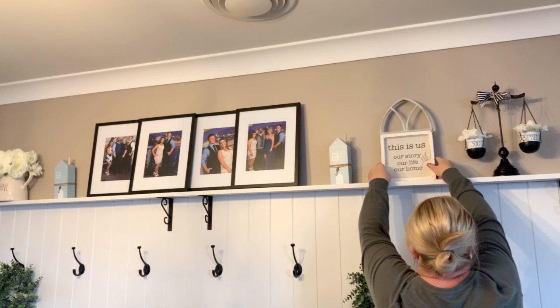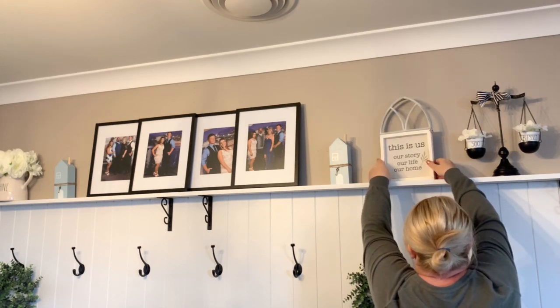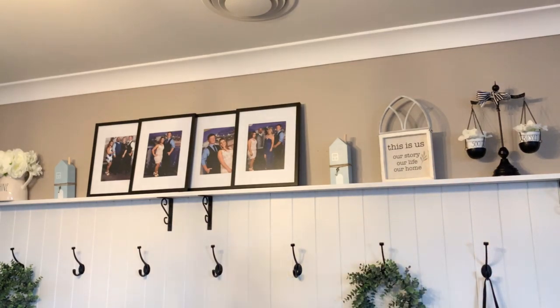Lots of ideas here, guys. I added underneath the wall my beautiful tufted bench, and I styled it with a few cushions also from around my home.